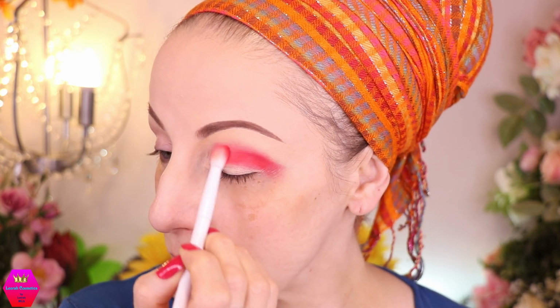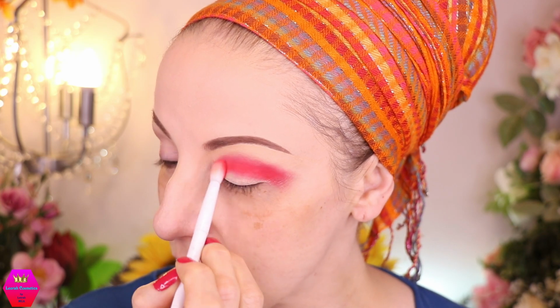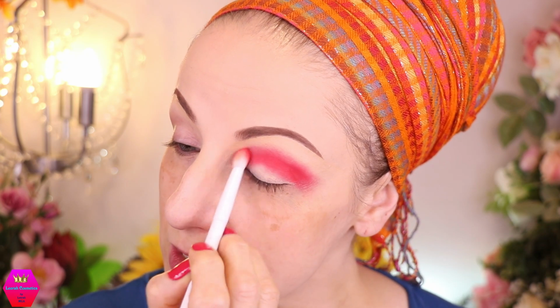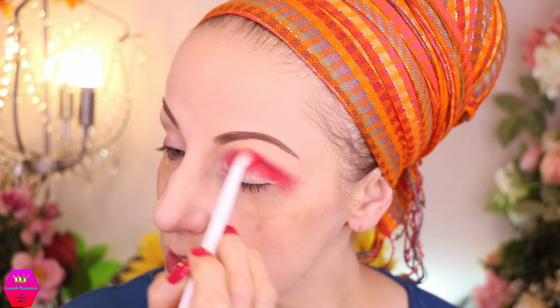As long as it's buildable, you know, and I think you can see that it's already building nicely, I'm good. Because I honestly don't like it too much if the shade goes on with a boom and then I have the hardest time to blend it out. If that would be the case, that would be a very beginner friendly formula, you know, and also not very time friendly because that takes a long time if you want to do a good job with it.